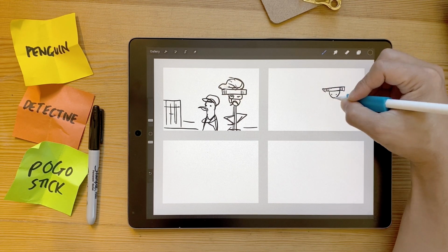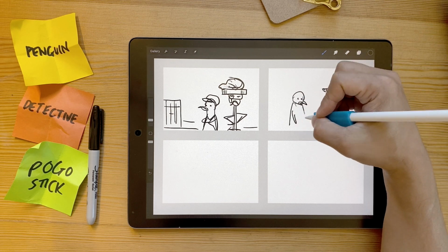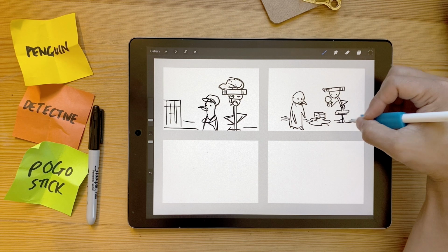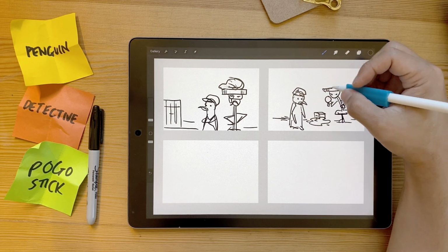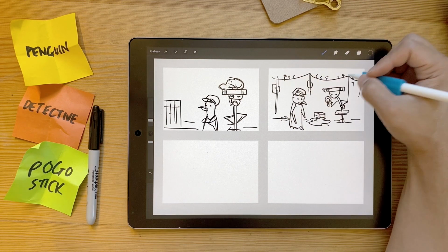Thumbnail number 6 sees our pogo stick and penguin detective inspecting some spilt milk alongside some cookies. Where will the crumbs lead them? Who knows? In the background are some birds looking suspiciously from the power lines.